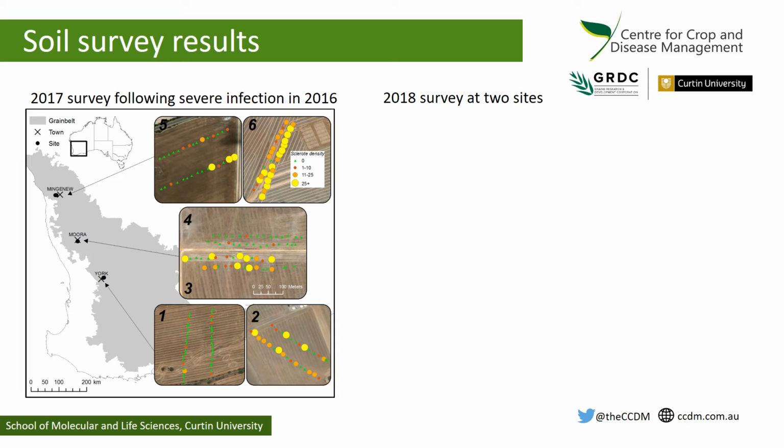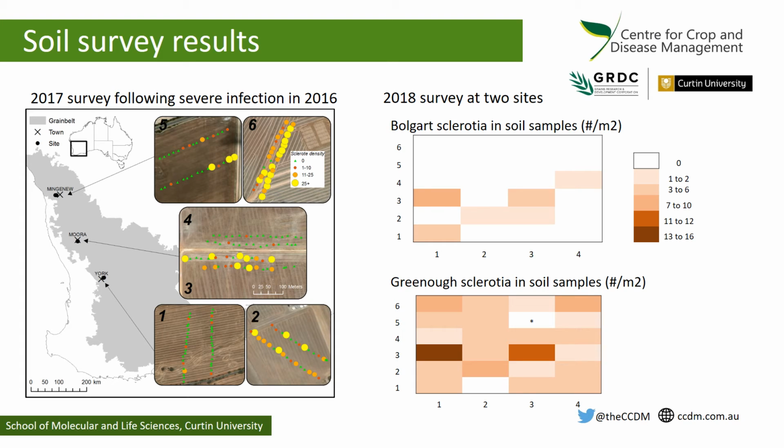In 2018, I've just presented here the results from 2 sites because they were the only 2 sites that had significant numbers of sclerotia. The site at Greenough at the bottom shows that there were quite significant numbers per metre squared, with up to 16 in one plot, but it was also highly variable, with some plots having no sclerotia left on the soil surface. Bullsbrook was a much lower level of sclerotia, varying from 10 down to 0 again. So it's highly variable.